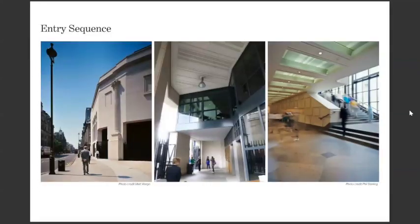So here are some images of the entry sequence. You can see the transition from outdoors to the scale of the interior, which is handled in a graduated way. In the center, you can see the partially double height loggia center with a portion of the restaurant on the, and I'll be speaking in European terms, so we're at the ground floor. The first floor is above us tonight, just to bear that in mind.